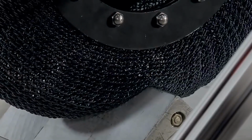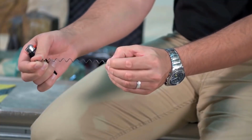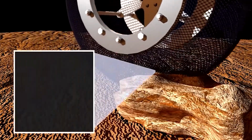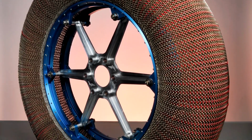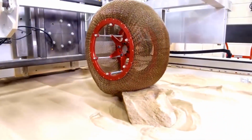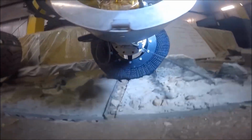It looks like it's made out of chainmail, though in reality it's made from a nickel and titanium-based alloy. It doesn't puncture under pressure like traditional air-filled tires, and instead simply rolls over whatever obstacle gets in its way. Seeing one of these tires drive over a tall, jagged rock and watching the titanium mesh sink and form along with the rock, all while sustaining no damage whatsoever, is incredibly soothing to both watch and think about.